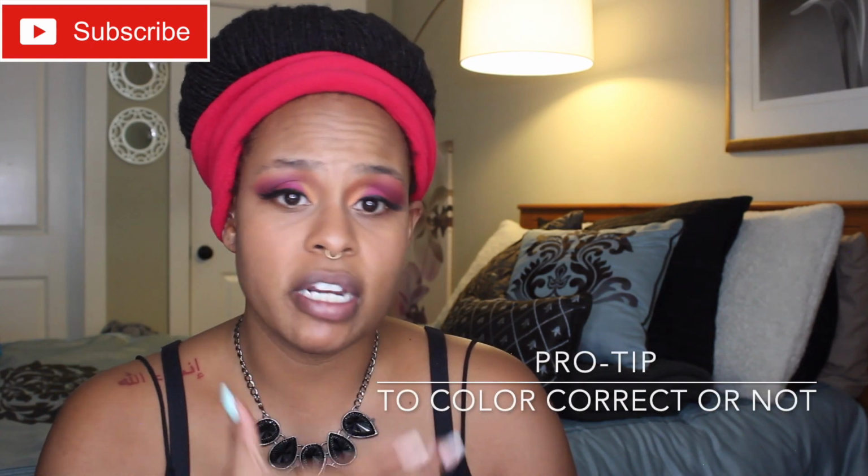Okay, so my next tip: double check and see if you need color corrector. If you don't have hyperpigmentation or darkness around your mouth or any areas like that, then you don't need to. But definitely consider that when you get ready to do your makeup. So I'm going to go in with the LA Girl in the shade Orange.